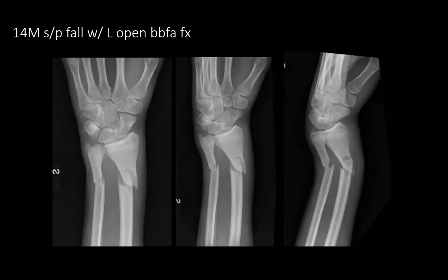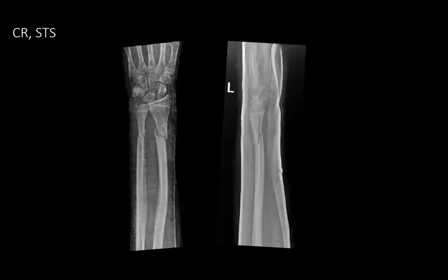Next is a 14-year-old male status post fall with a left open both bone forearm fracture. It was a 1 millimeter poke hole on the volar side. He was closed reduced and placed in a sugar tong splint. Also would be a watcher for close follow-up. He was sent out. And the antibiotics given were what? He got Ancef in the ED, and then we'll be given Keflex outpatient.